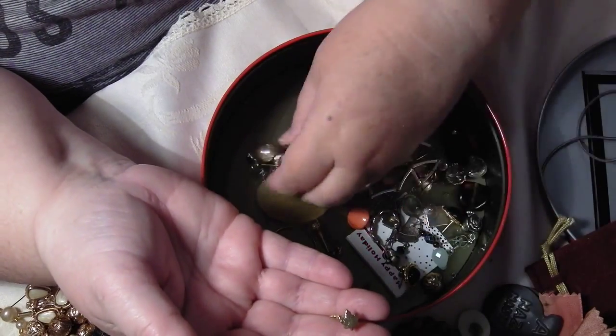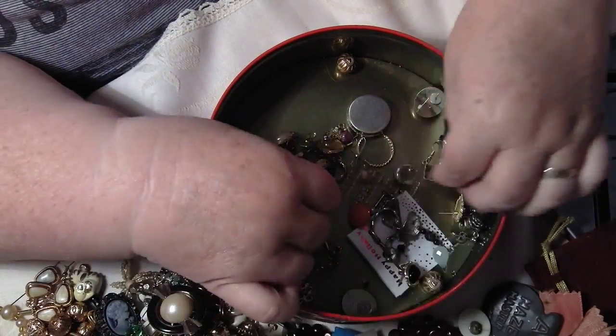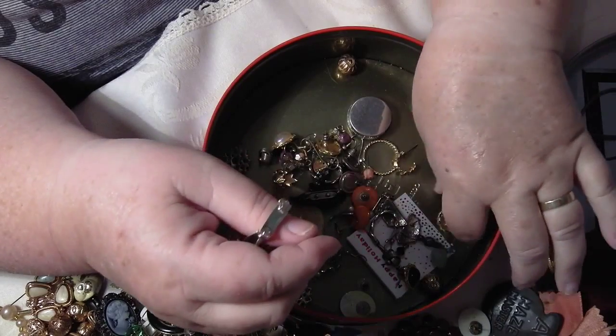And, you know, this is all free. What I've got here, I guess it's all free. These are nice. I like that one. Nothing I'd personally wear because I'm not big on jewellery. I only wear a bit when I go out somewhere.